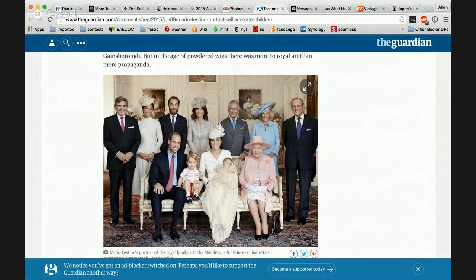Everyone's looking straight at the camera. You just kind of have to believe that this is a composite image, because how hard is that to get everyone smiling and the queen at the same time? So let's assume it's a composite image. Yeah. And he references some of the old paintings and whatnot of yesteryear, when the artist would show a little more of the tension of real life and whatnot.